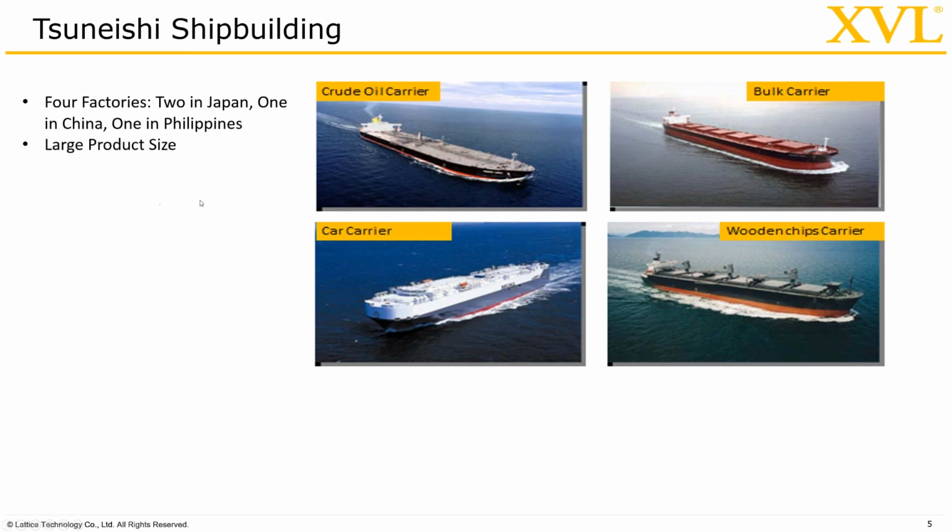As such, one of the big challenges they have is that they have a very large product. I can't think of a bigger machine really than some of these crude oil carriers that exist, or some of these car carriers that are out there. These are big products that take a long time to build. They also have hundreds of thousands of parts, if not, getting close to 1 million.